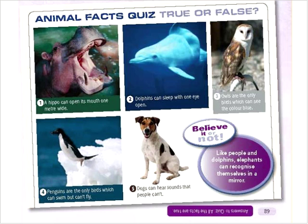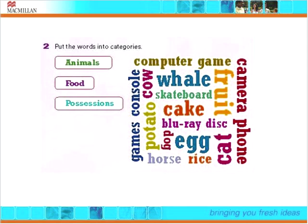And last, and in fact that is the last one, on the right-hand side here, there is always a believe it or not. An interesting little fact here: like people and dolphins, elephants can recognize themselves in a mirror. And again, all of the statements in this true-false quiz were true, but I promise you that elsewhere in New Inspiration, that's not the case. Now let's go to the Wordle, which we looked at. Here it is. You can see the aim is for you to try and put the words in the Wordle on the right-hand side into the three lexical sets on the left-hand side. Nothing I want you to type in now, but just have a look at it and see if you can do it.